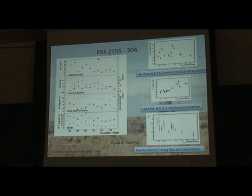So if you look at the correlation, for example, it's much less clear than for the big flares, in the standard flare. You see that the Hess-like curve is quite different from the Fermi one, which is almost constant, and not obviously correlated. In fact, there is no measurable correlation between the X-rays and the TeV data. But there may be some correlation with the optical data.